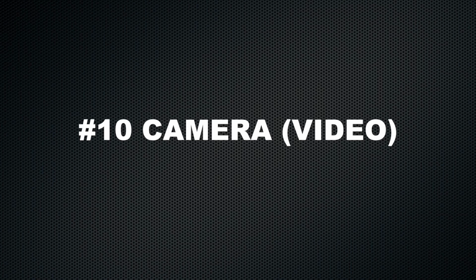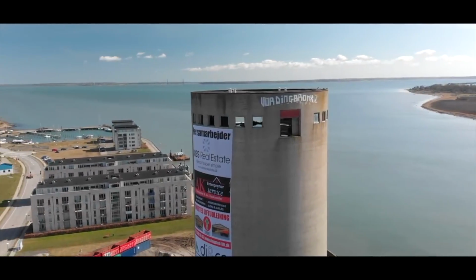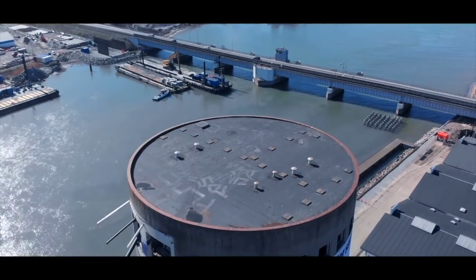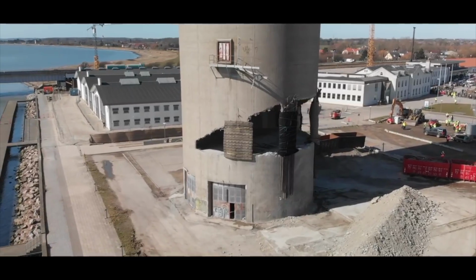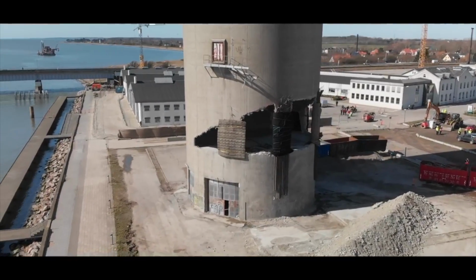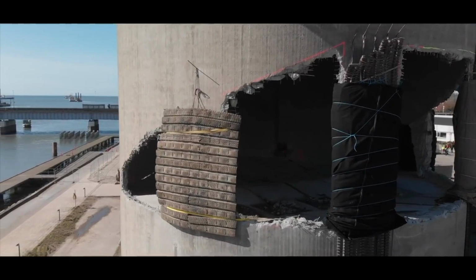Now to one of the things that I really like about the Mavic Air, and that's the camera. The camera is absolutely brilliant, and the quality of video you can capture with this small sensor is out of this world. I've actually been in situations where production companies have contacted me after seeing some of my YouTube stuff and asked me to go and do jobs for them.